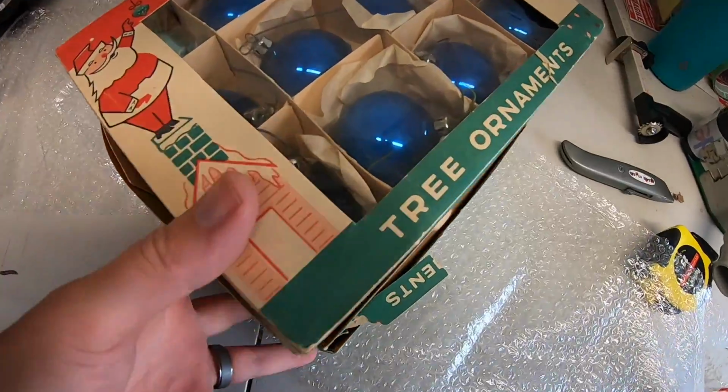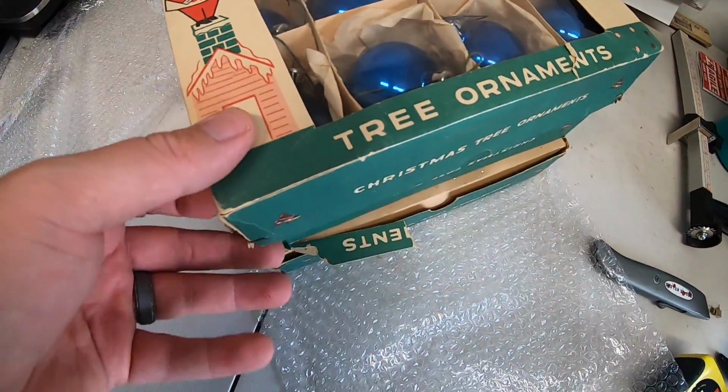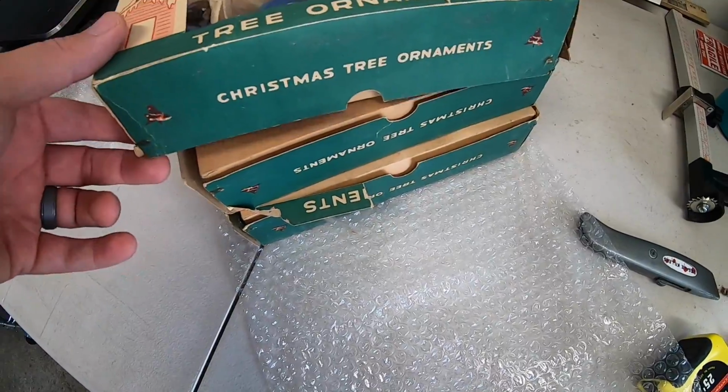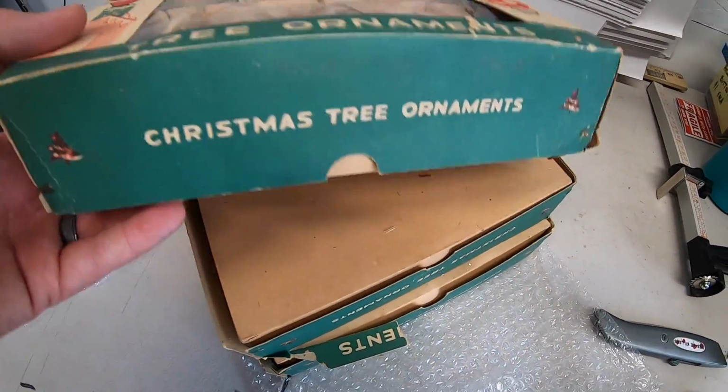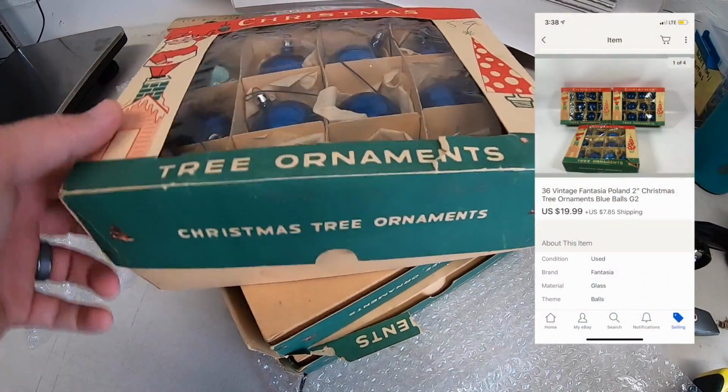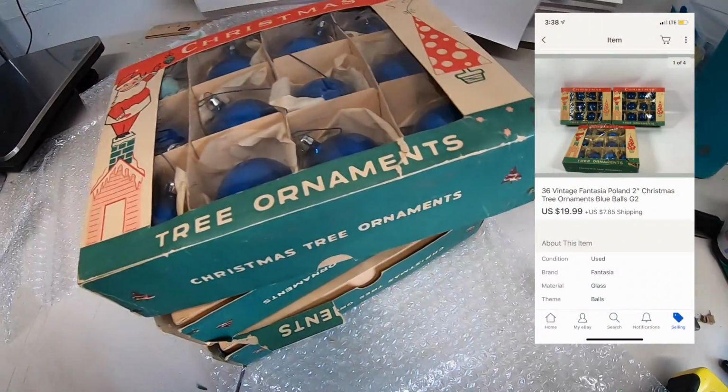Yesterday was a great sales day. I've got 14 orders going out today, so let's get to work. So these Christmas ornaments, these are vintage. I've had them for a pretty good while, I'd say like 9 months or so. I got all 3 boxes for $1. The lady was just kind of wanting to get rid of stuff. And they sold for $19.99 plus shipping.